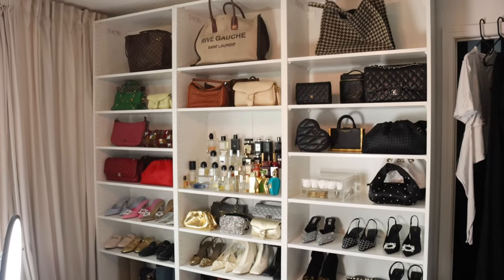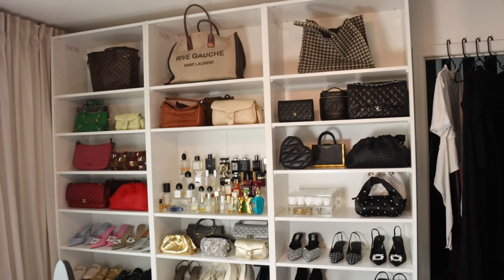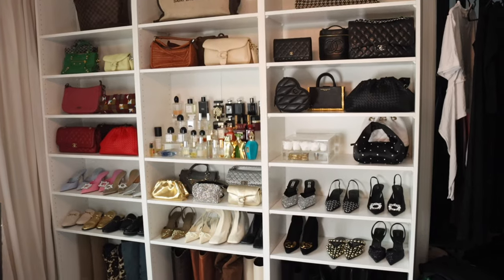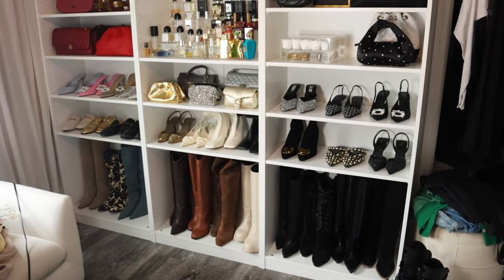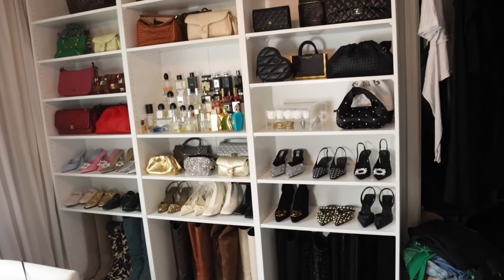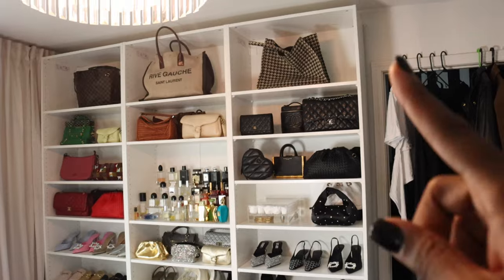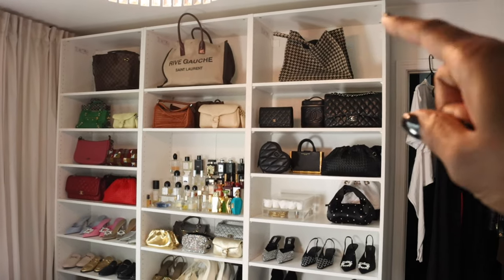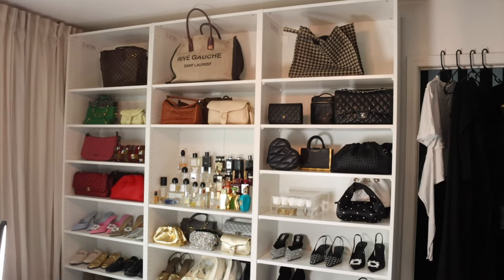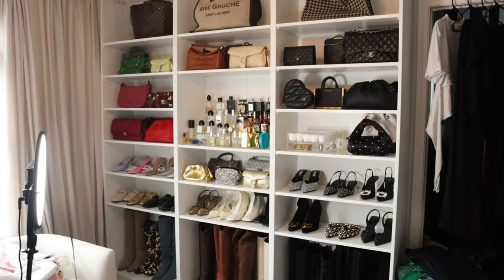Okay, so this is what we are working with for the shoe and bag wall. I'm content with it right now. It's not perfect, but like I said, I just want to get it done. And I do need to put something in that bag. I think I usually keep a shoebox in that bag for structure, so it's not slouching like that. But for the most part, this is what we have.